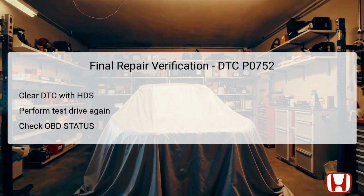Final repair verification for DTC P0752 is crucial to ensure that the repairs performed have resolved the issue. Begin by turning the ignition switch to the on position and using the HDS to clear the diagnostic trouble code. After clearing, perform a test drive with the shift lever again positioned in drive D, allowing the transmission to shift through all 5 gears. During this test drive, pay close attention to any abnormalities in shift behavior or alerts on the dashboard. Finally, monitor the OBD status for the P0752 code.